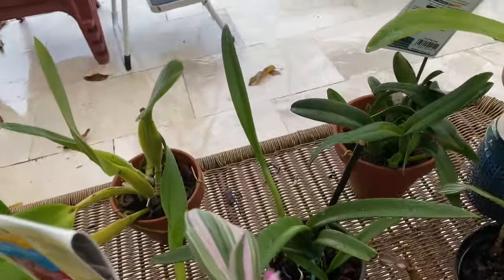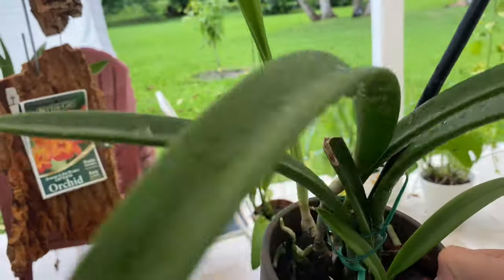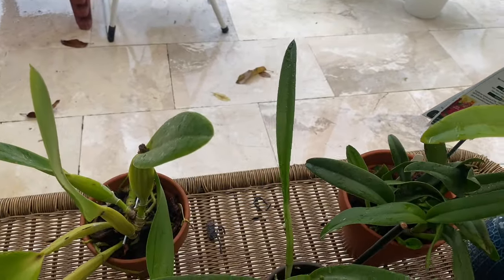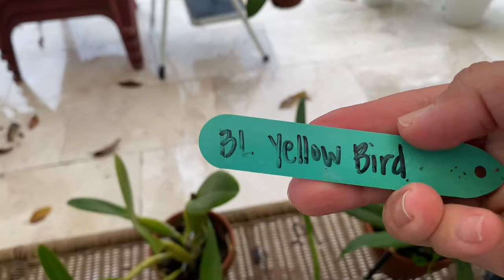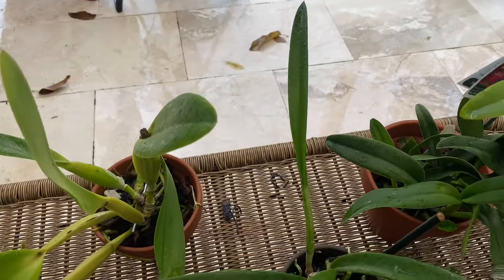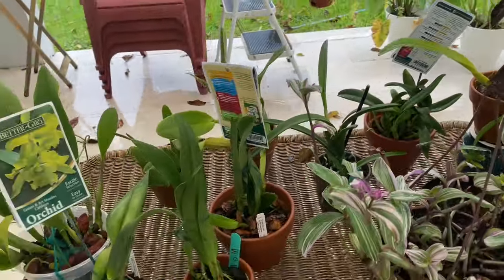I did see something else interesting around here. Here it is. This is the Home Depot find from June. This is the yellow bird. This is beautiful, and a little spike emerging. I love it, I love it, I love it.